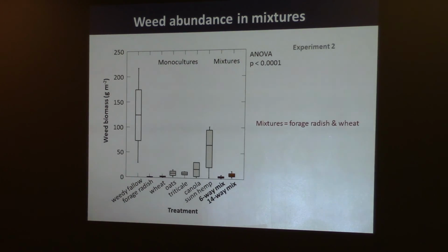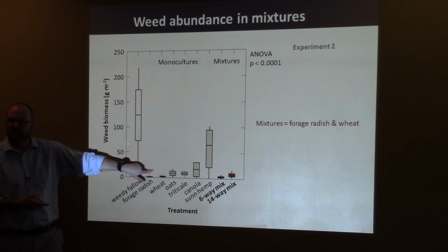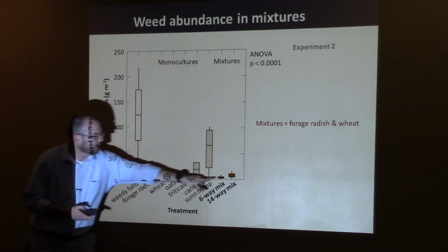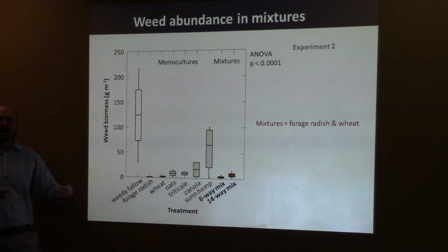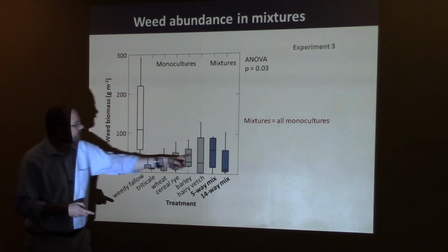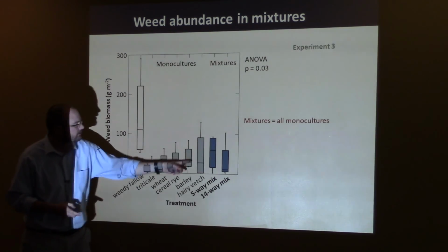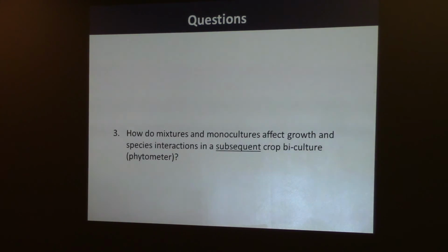Same with experiment 2. Our most suppressive monoculture was forage radish. We've seen this quite a bit in our research. And again, very suppressive in the mixtures, but not any more suppressive than forage radish in monoculture. And here, for experiment 3, they were all relatively weed suppressive, but again, no better in those mixtures. So really no evidence for enhanced weed suppression with the mixtures.